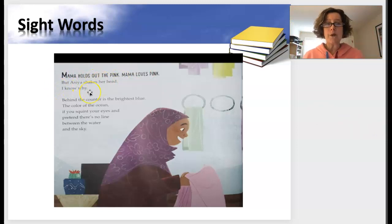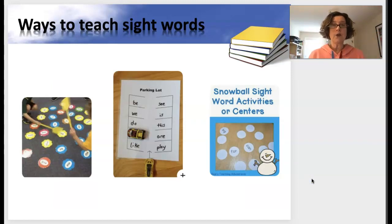But again, there are so many words that it does help if they can have those words that they just recognize by sight without always having to decode. Okay, so joyful literacy, these are some fun ways that this resource brings in to actually teach sight words.